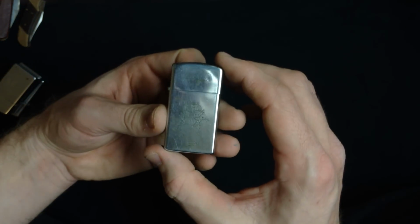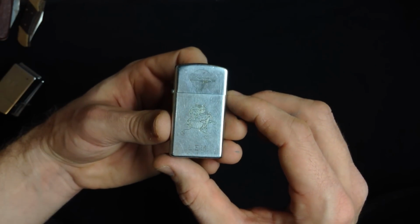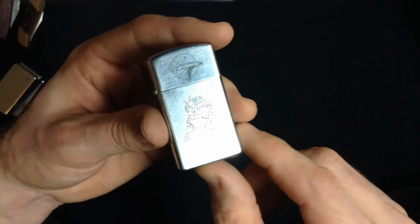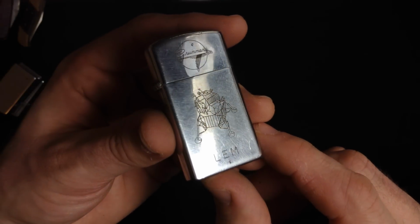Now, this is a surprise for me. I'd forgotten that one of these small Zippos, that's an actual Zippo brand, has a moon lander on it. Check it out. That is so awesome.